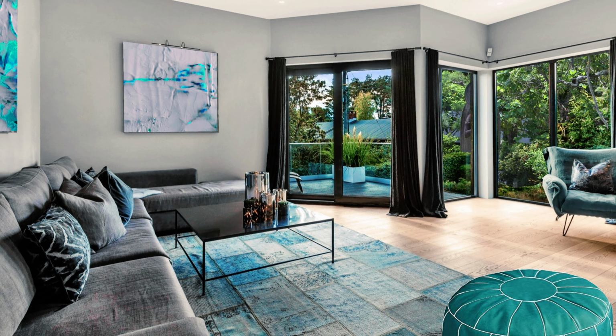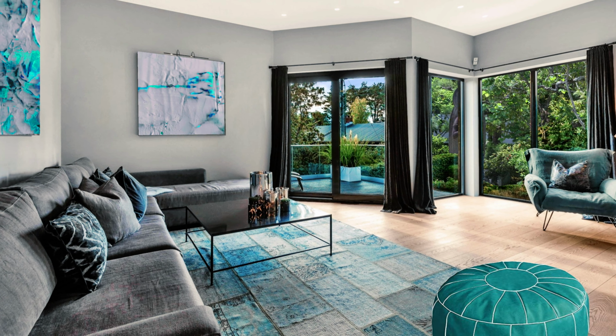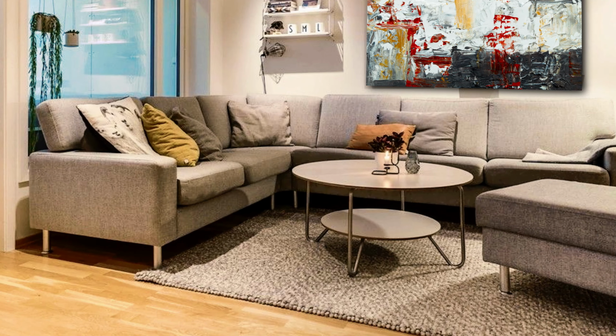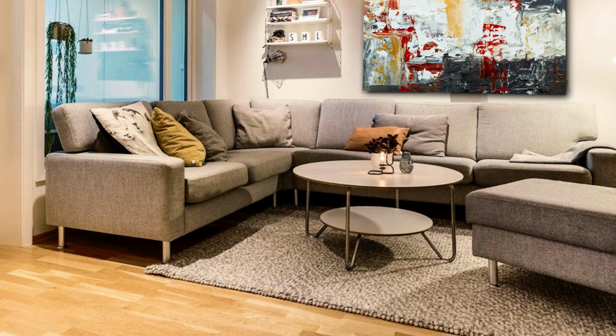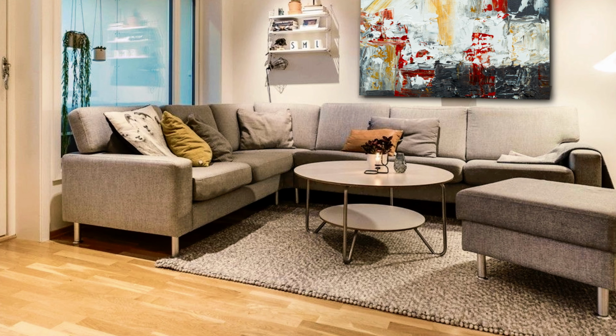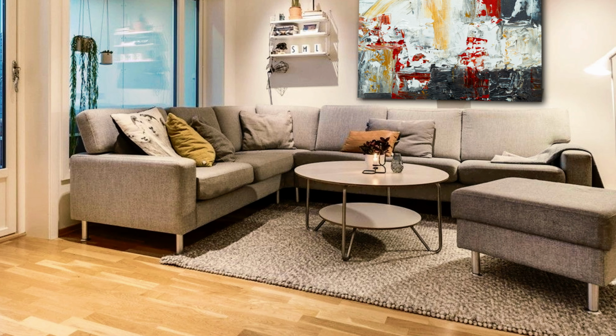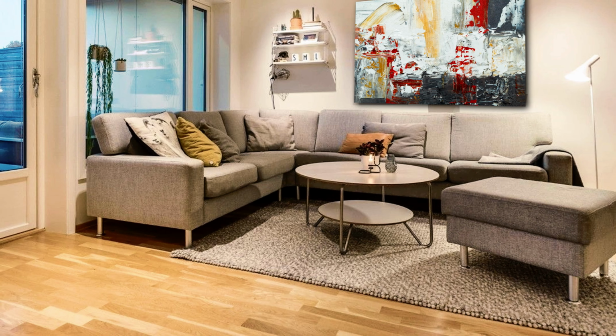In our video you can find many examples of how to place a corner sofa in a contemporary living room. Like in this image, a small but gorgeous living room with a light brown corner sofa and ottoman in the same color. A round coffee table is placed in the middle.